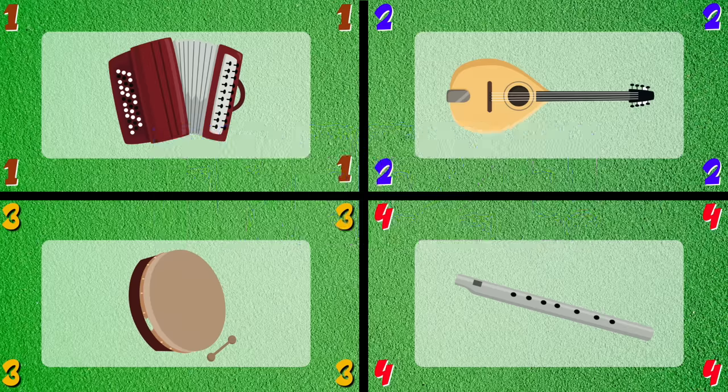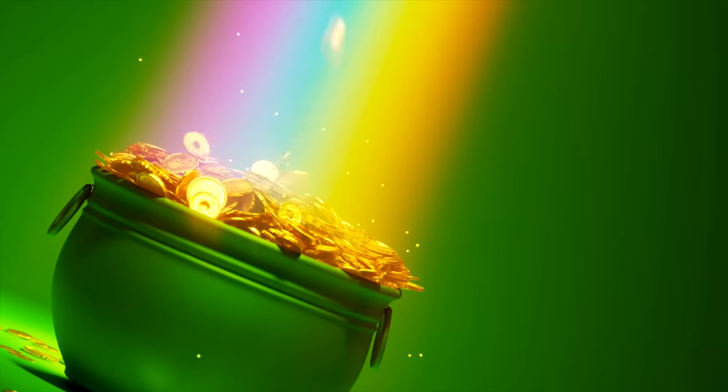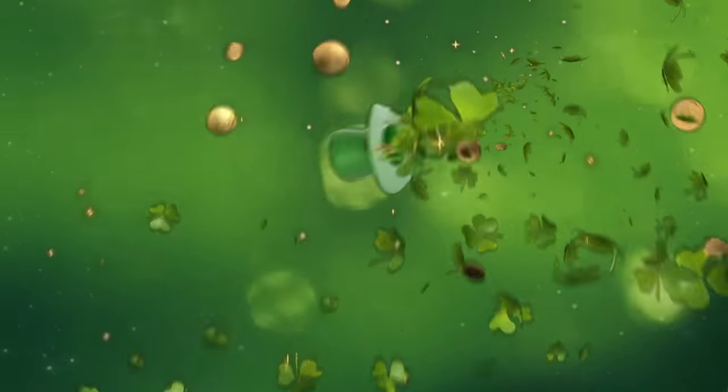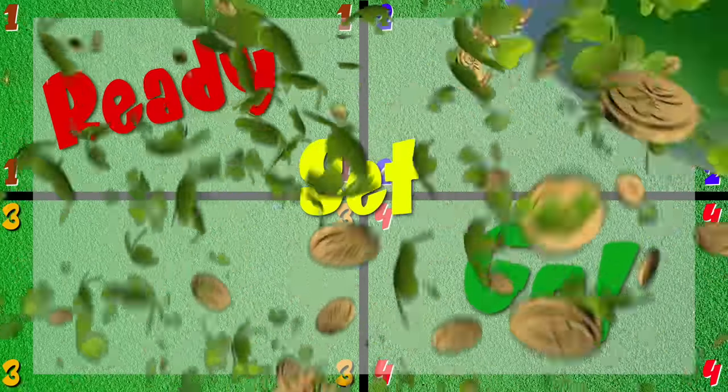The traditional Irish instrument is... Nice! You are one step closer to the pot of gold. Let's get to the next round. Let's listen to this traditional instrument. Ready, set, go!